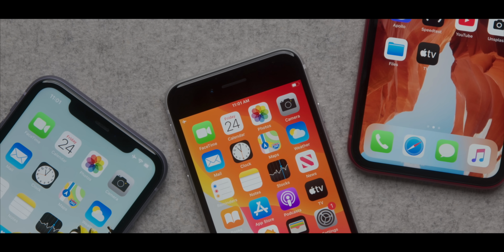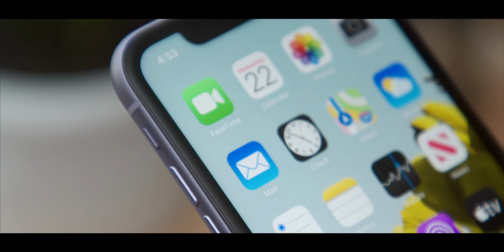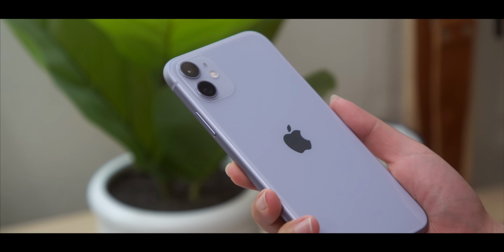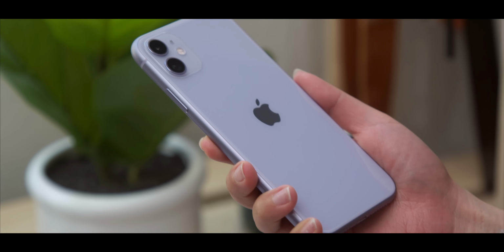So for the first time in the iPhone world in a while, the price of the phone that you want to buy can determine the features that you want. If camera is the most important thing to you, you want the versatility of wide angle, and you shoot a lot of stuff at night, the iPhone 11 is a great choice. If you want the fastest phone out there, the most modern processor, then you can go for the iPhone SE or the iPhone 11.